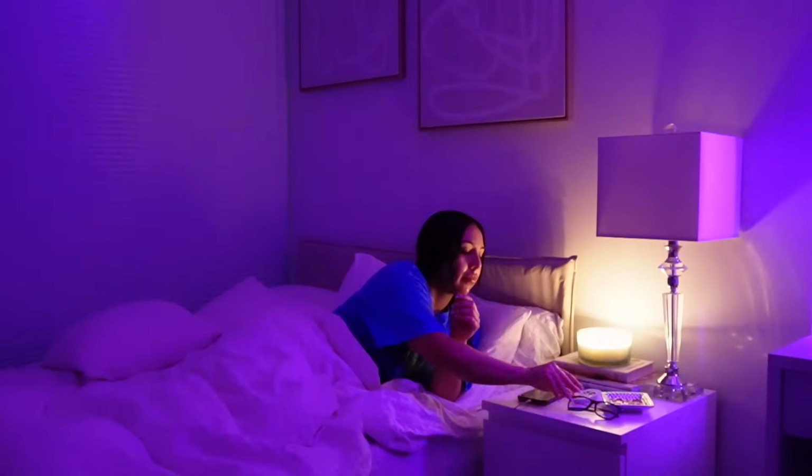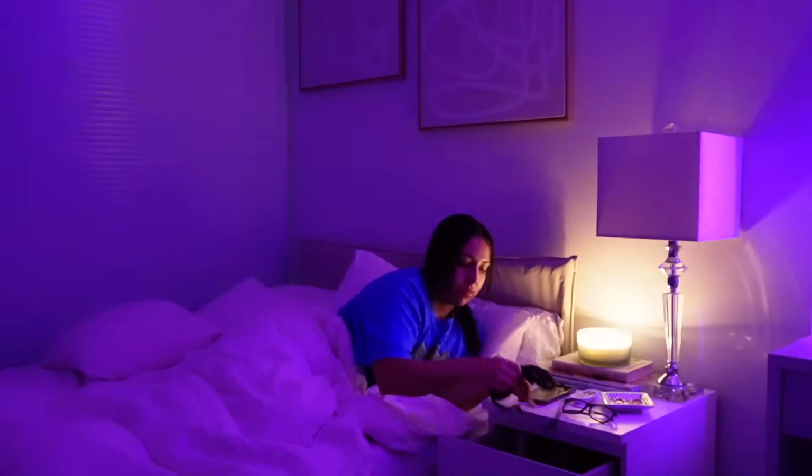And then just putting everything away, I'm gonna go ahead and get my sleeping mask. I love to sleep with a sleeping mask because the lighting in the morning wakes me up sometimes, and I hate that. So I definitely love to sleep with a sleeping mask.